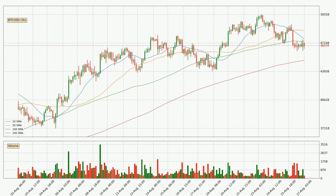Looking at the 3-hourly simple moving averages, the current price is between the 200 and the 100 SMA. If the price bounces off the 200 SMA, which is currently at 45,233, it could be seen as a support, and the 100 SMA that is at 47,438 could be seen as a resistance to the upside. Breaking either way signals a possible further move to the corresponding direction.